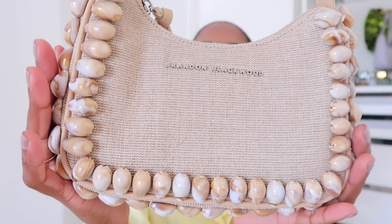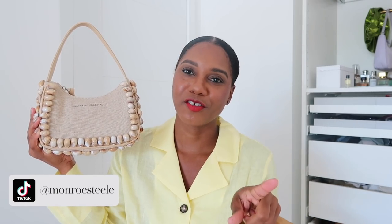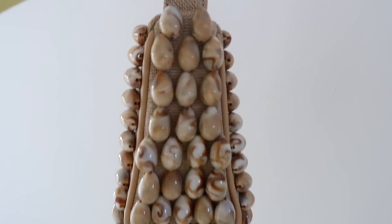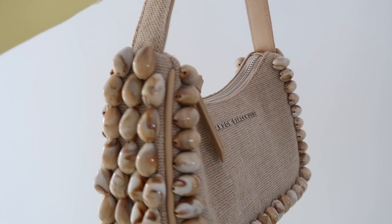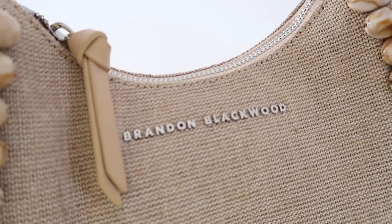Let's get into a few accessories, starting with Brandon Blackwood. You would have already seen this bag in a previous haul, but it's incredible. This is the cowrie shell canvas bag. I actually featured this bag in a recent reel that I just did over on my Instagram at Monroe Steele and on my TikTok, I believe. So make sure you're following me over there. But I love this bag. This bag comes in at $275. It's worth every penny. It maintains its shape. There's literally nothing inside this bag.